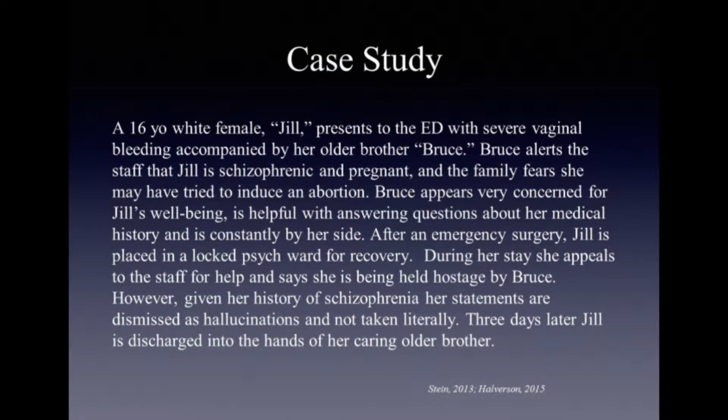A 16-year-old white female, Jill, presents to the emergency department with severe vaginal bleeding. She's accompanied by her older brother, Bruce. Now, Bruce alerts the staff that Jill is schizophrenic and pregnant, and the family fears she may have tried to induce an abortion. He seems very concerned for Jill's well-being, is helpful with answering questions about her medical history, and is constantly by her side.